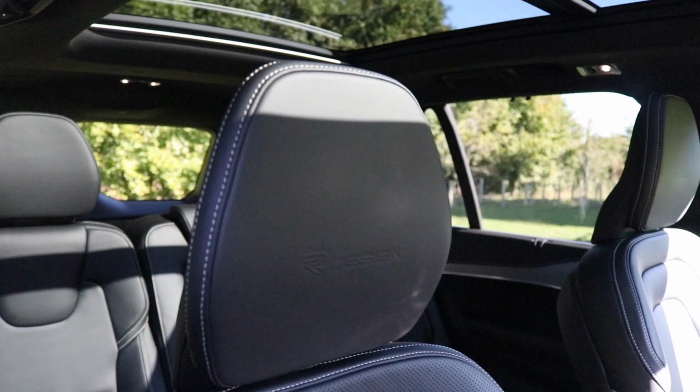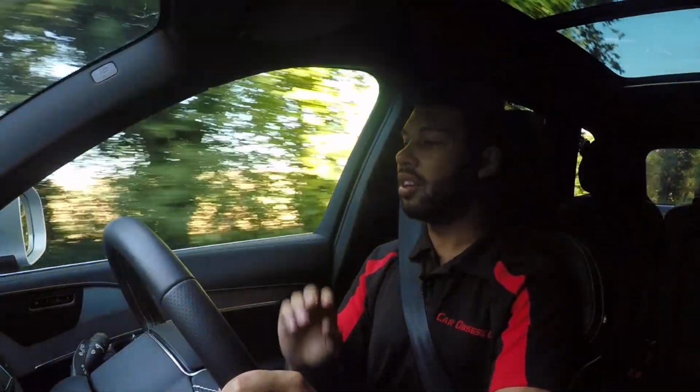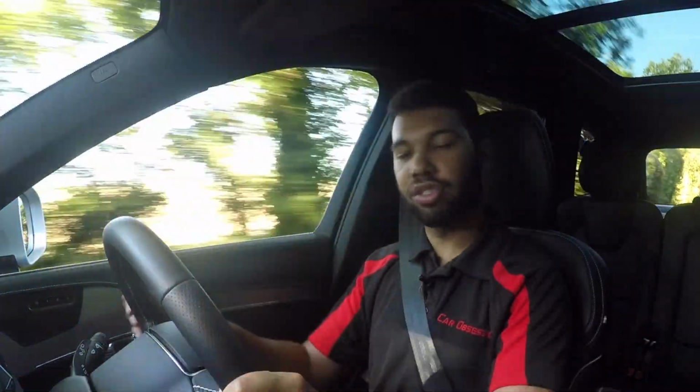In regards to getting a good driving position, that was very easy. The steering wheel adjusts for rake and reach, but of course you would expect such a feature in a car of this price. And the seat is also electronically adjustable as well. So getting comfortable is an absolute doddle, it really is. And I've got not 1, not 2, but 3 slots for the memory function.